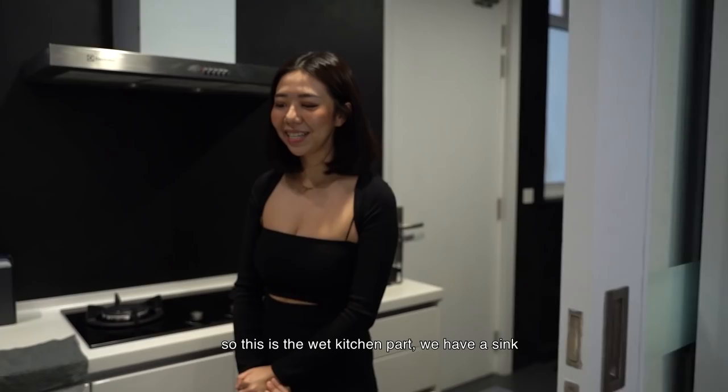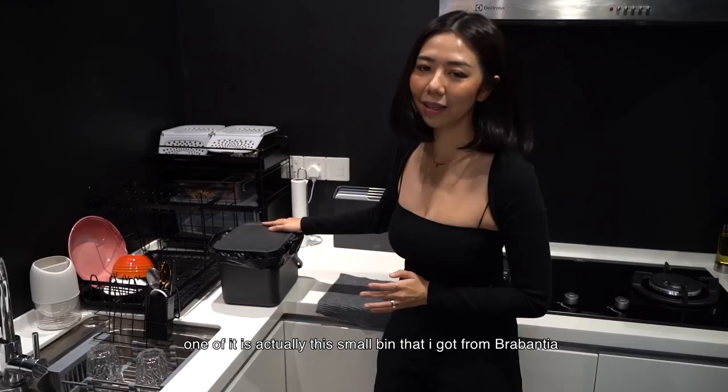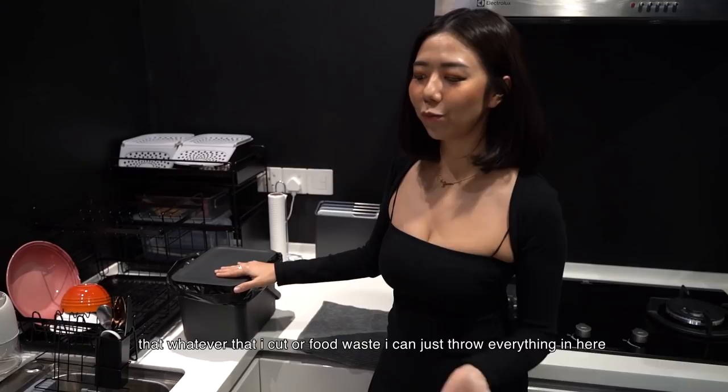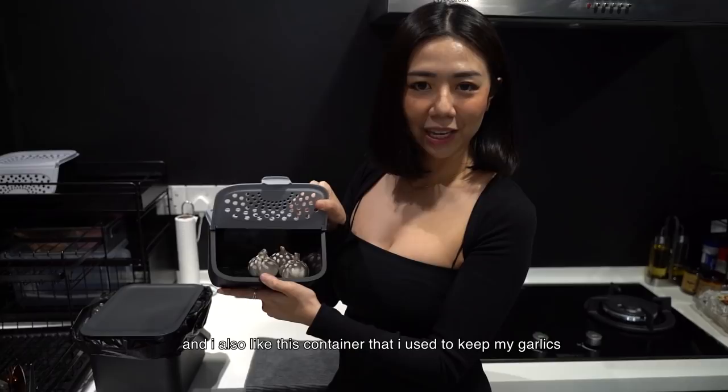Okay, so this is the wet kitchen part. We have the sink. A few things that I would like to feature in my kitchen. One of them is this small bin that I got from Brabantia. I really love it because it makes life so much easier: whatever I cut or food waste, I can just throw everything in here. I also like this container that I use to keep my garlics. Oh my god, I love kitchen stuff.